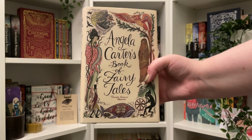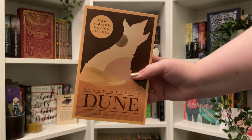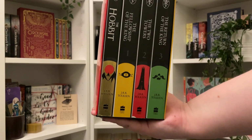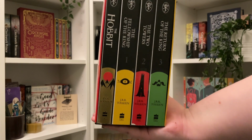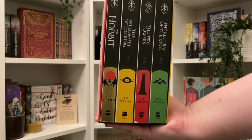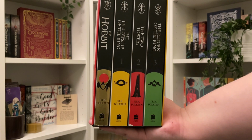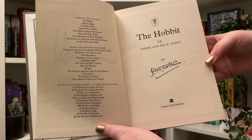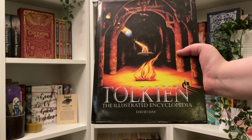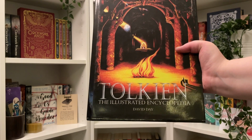Angela Carter's Book of Fairy Tales. Dune by Frank Herbert. Unfinished Tales by J.R.R. Tolkien. The box set of The Hobbit and the Lord of the Rings series by J.R.R. Tolkien, which consists of The Hobbit, The Fellowship of the Ring, The Two Towers, and The Return of the King. A signed edition of The Hobbit by J.R.R. Tolkien. And Tolkien: the Illustrated Encyclopedia by David Day.